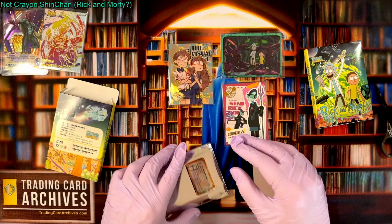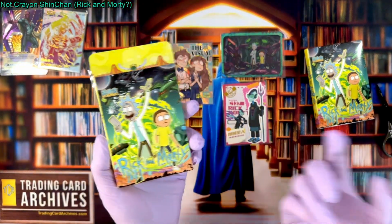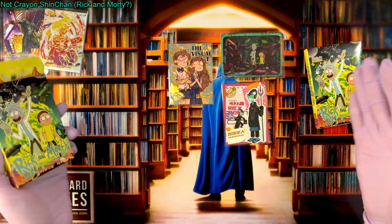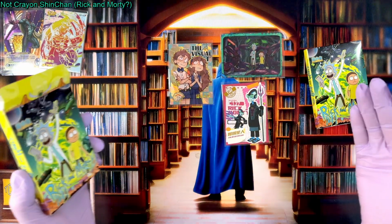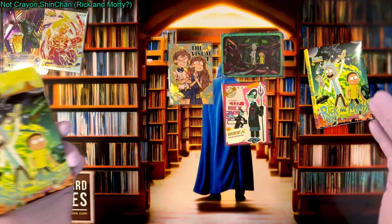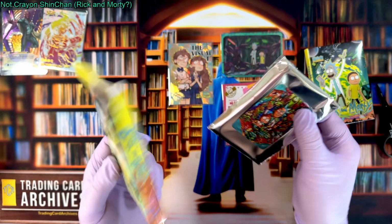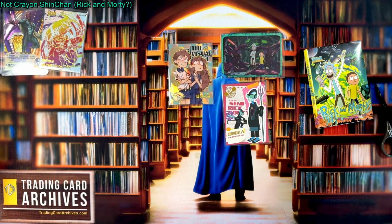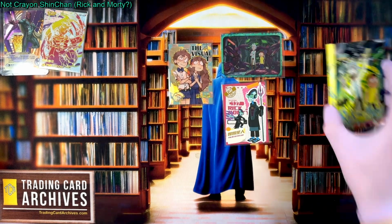So there you go. This is how the product is sold too. The Mario one was the same way. You could buy a case of it. It was like $400, and it would have, I think, 40 of these in it or something. Rick and Morty's the same way. And then these get sold for less. But yeah, what a really strange product here.